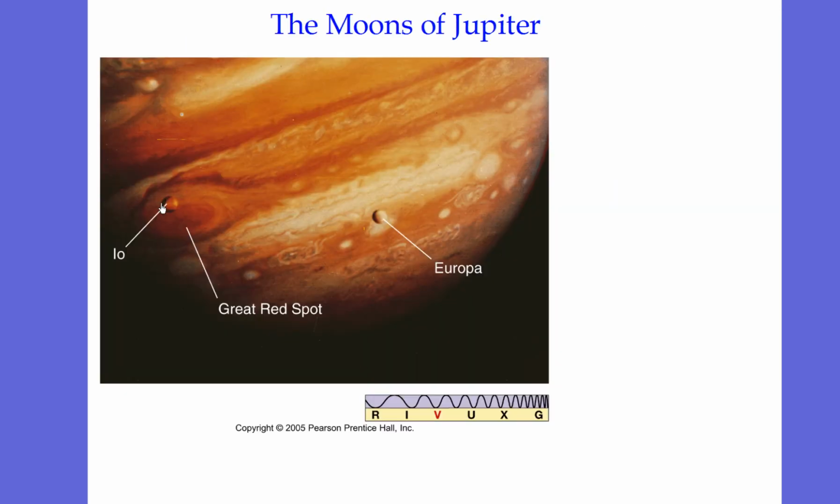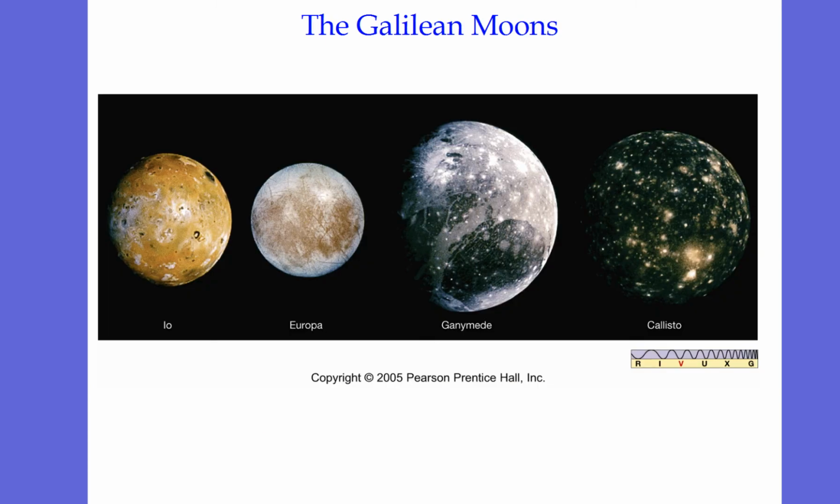Here's a nice beautiful picture with Europa and Io and Jupiter in the background. It's pretty sweet. You can tell the sun's coming from this way because of the shadow here and the side of Jupiter. Here's a picture of the 4 Galilean moons, Io, Europa, Ganymede, and Callisto. They all have their own very special characteristics, looking very different here.